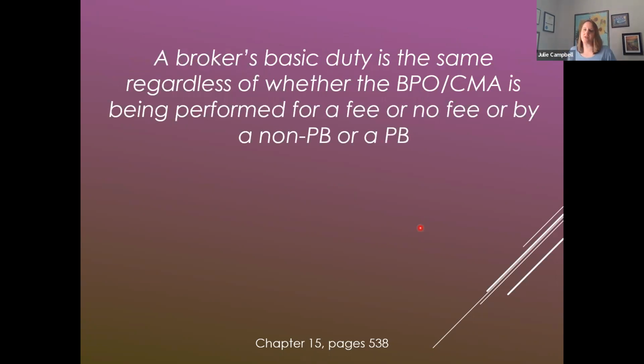The Real Estate Commission says our basic duties with CMAs or BPOs are the same, regardless of whether we're doing it for a fee or not, BB, non-PB. We still have that duty to perform them competently. Basically sums that up. So we all have the same duty to perform these according to the Real Estate Commission's law and rules.